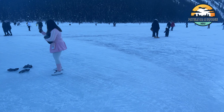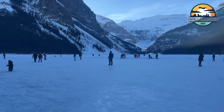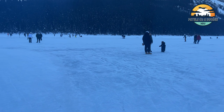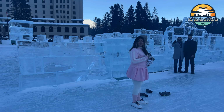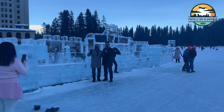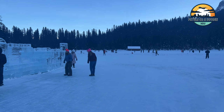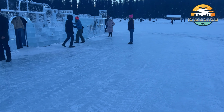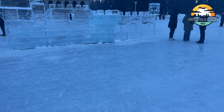And then just a lot of people skating. Obviously it's thick and solid enough for skating and all these activities, and nothing will happen. And then just the door on the back side, there's no sunken part here. It was on the front side that was sunken. Okay, I'm just gonna help them take some pictures.